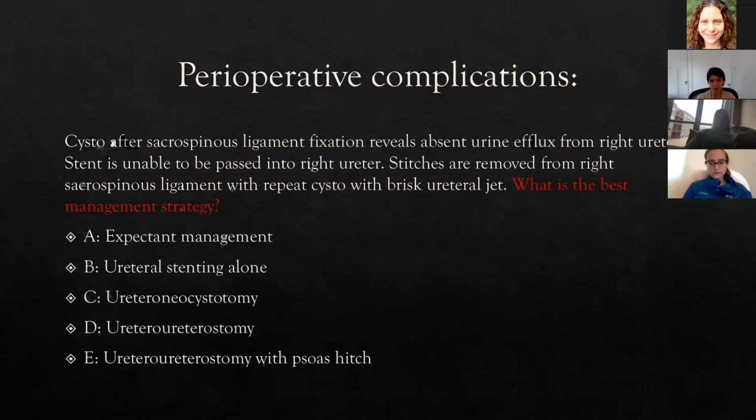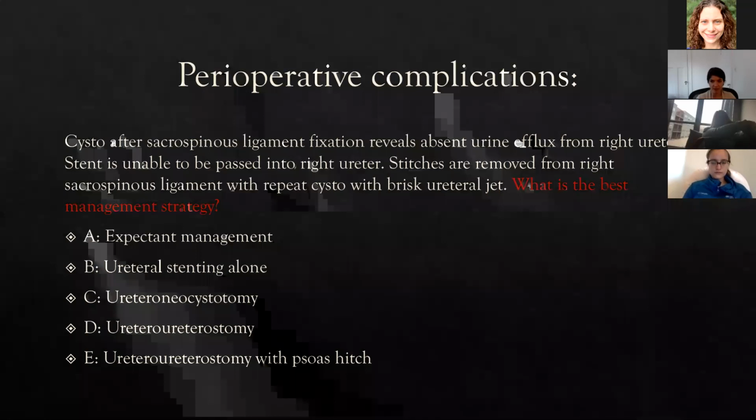Okay, so we are performing a cysto after a sacrospinous ligament fixation, and it reveals absent urine efflux from the right ureter. We attempt to pass a stent and are unable to. The stitches are removed from the right sacrospinous ligament, with repeat cysto showing a brisk ureteral jet. What is the best management strategy here? We've basically already done it. We removed our stitch and presumably we have solved the problem, and we don't need to do anything else.